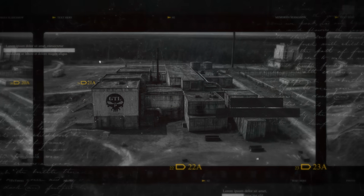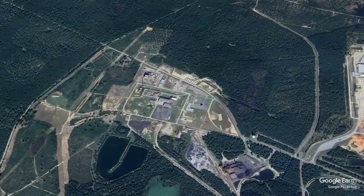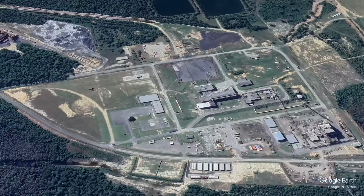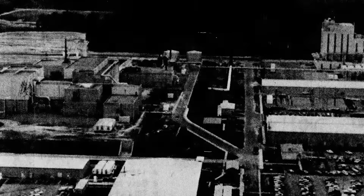In the early 1970s, the US began construction on what was meant to be the world's most advanced nuclear reprocessing plant. The Barnwell Nuclear Fuel Center, tucked into the woods of South Carolina, was designed to take the radioactive waste from commercial reactors and recycle it into usable fuel. It was cutting edge, it was massive, and it never opened.